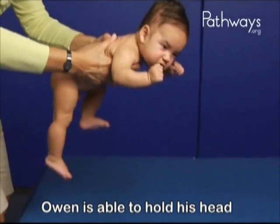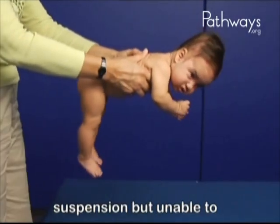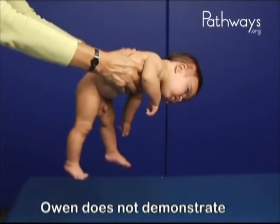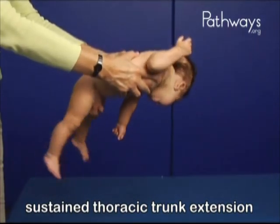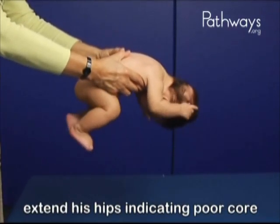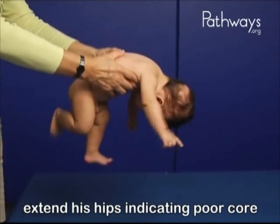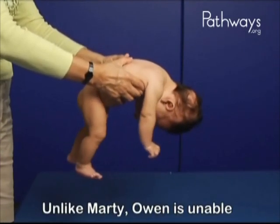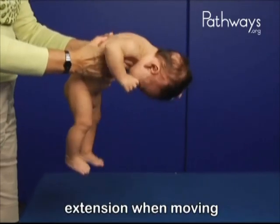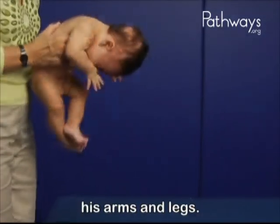Owen is able to hold his head up briefly during horizontal suspension, but unable to maintain it in midline. Owen does not demonstrate sustained thoracic trunk extension in this position, and he is unable to extend his hips, indicating poor core strength and stability. Unlike Marty, Owen is unable to sustain the neck and trunk extension when moving his arms and legs.